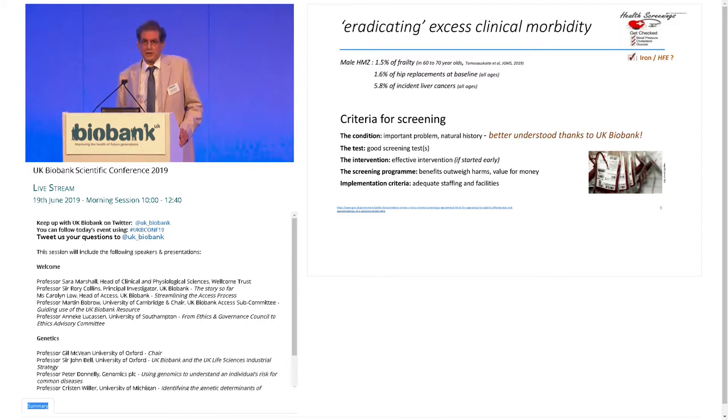Is it a big problem? Well, we did a separate analysis of the older sample in Biobank, 60 to 70 year olds. In the men, 1.5% of all the frail older men were C282Y homozygotes. 1.6% of all the hip replacements across all ages in the men in Biobank had this double mutation, and 5.8% of all the liver cancers were in this group.